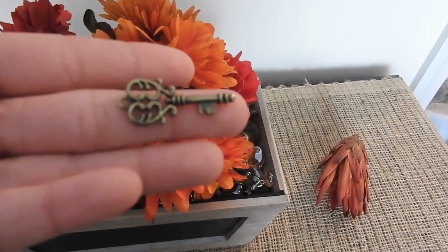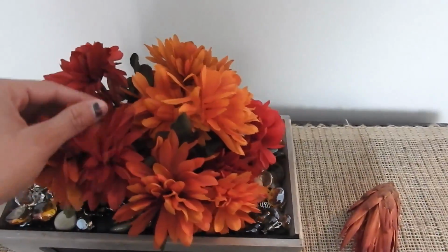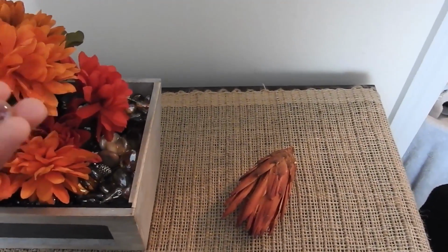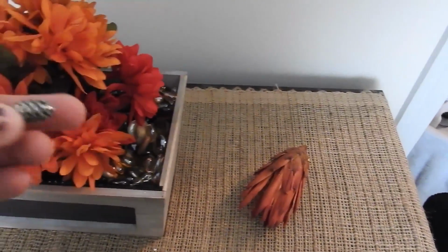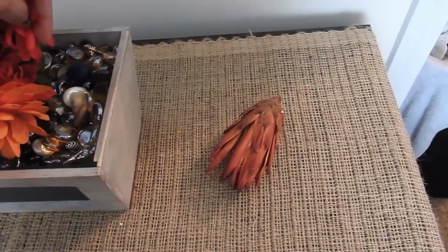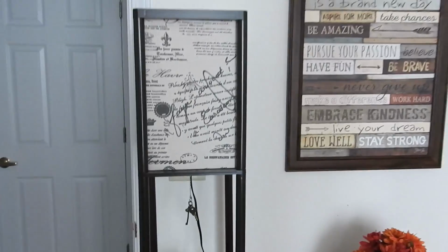I'm obsessed with these. And when I put some Christmas flowers in here, I'm definitely going to get some Christmas charms. So there's a pine cone. And yes, I know my fingernail has half some fingernail polish on it, but anyways, I don't care.